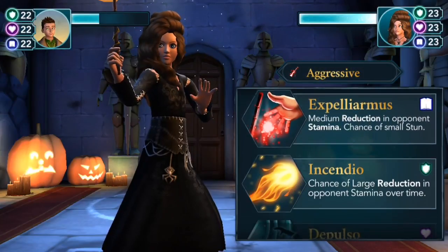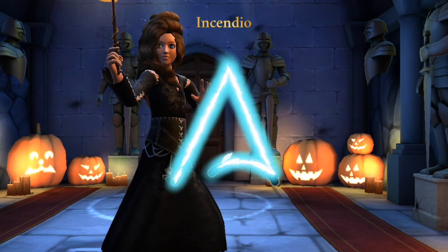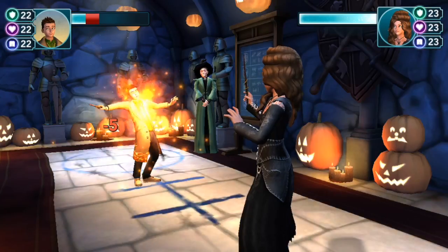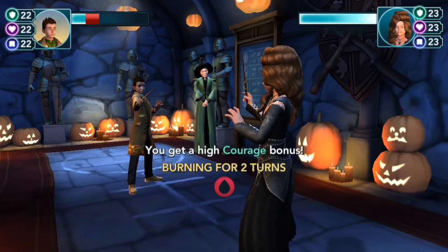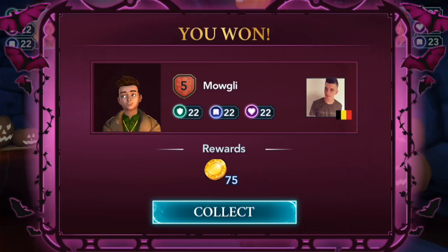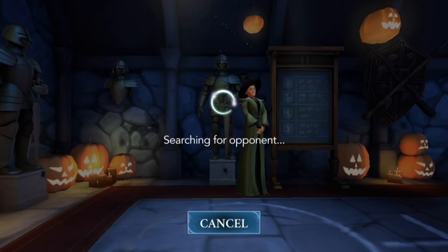Alright, Mowgli, it looks like you're going down. As long as I get the burn with Incendio, I am good. Yeah, that's it. Bye, Mowgli. Loved your coat, though. So that is the end of Mowgli, who is a fellow Gryffindor. Now, if I win one more, guys, I will get the books.